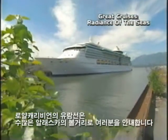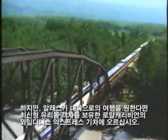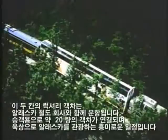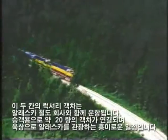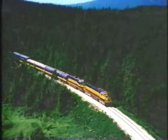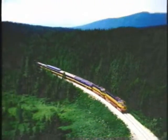Royal Caribbean's cruise ship delivers many of the sights Alaska is famous for. But if it's a taste of Alaska's interior you're after, then you can hop aboard the newest and tallest glass dome train cars in the world, Royal Caribbean's Wilderness Express. These two luxury rail cars are hooked up and pulled by the Alaska Railroad. Roughly 20 cars make up the train system. For passengers, it's an amazing way to cruise Alaska by land.